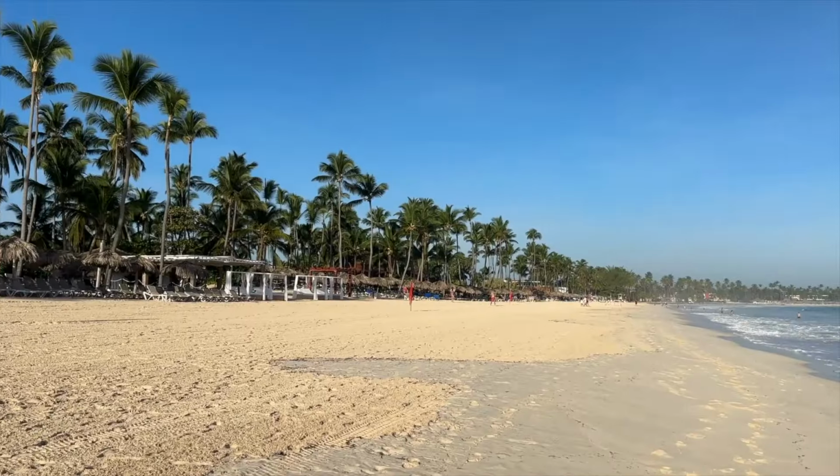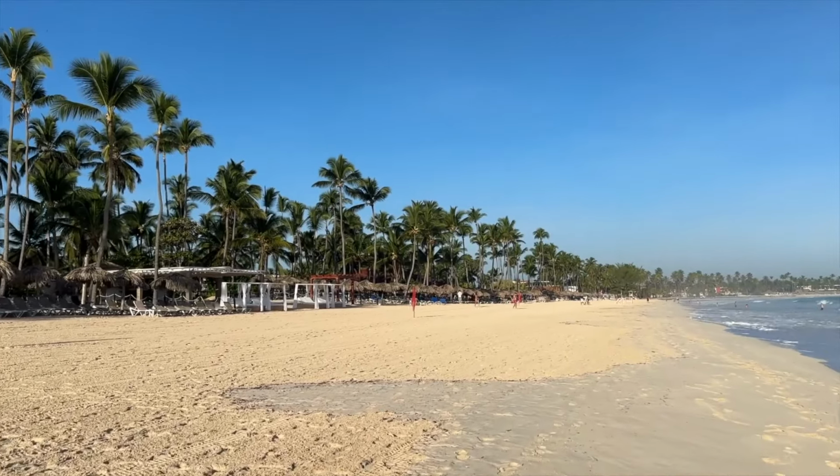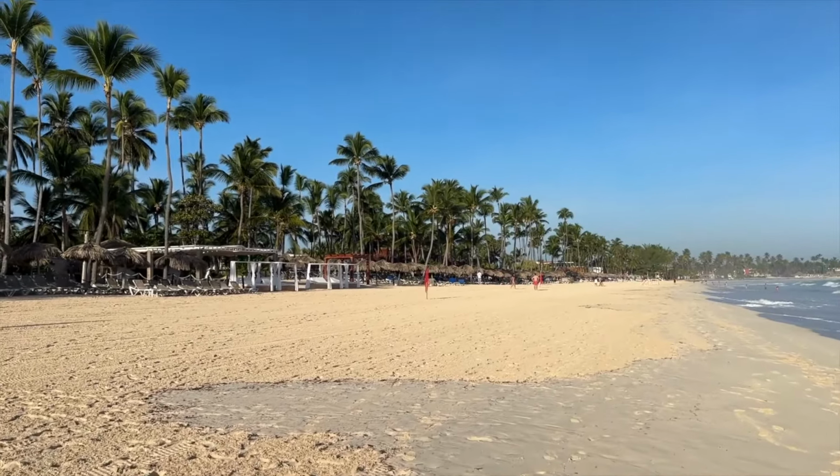Occidental isn't as wide, it's more deep inside. And that's why we're already reaching the end of the Occidental Punta Cana and coming to Bavaro Princess Beach. Bavaro Deluxe Princess. Yeah, look how wide the beach is here. Bavaro Deluxe, Bavaro Princess Deluxe.